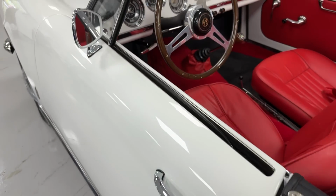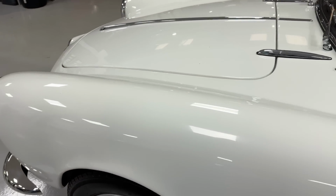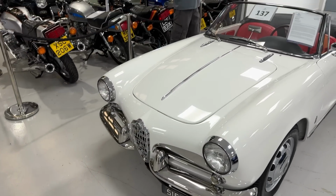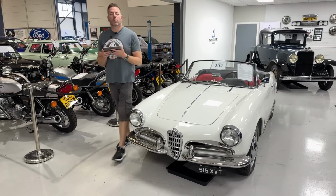So isn't that gorgeous? Like I say, if you are a collector anywhere in the world, and don't forget we do ship anywhere in the world, so if you're watching this from Italy or France or Germany, any of the countries that suit left-hand drive, even if you're watching in America, we've shipped quite a few cars back to America. We'll ship it back to Arizona for you if you like, with all the hard work done, ready to go. What a lovely thing.